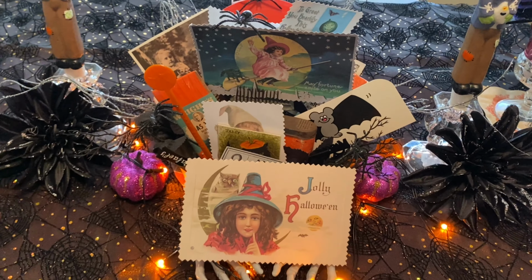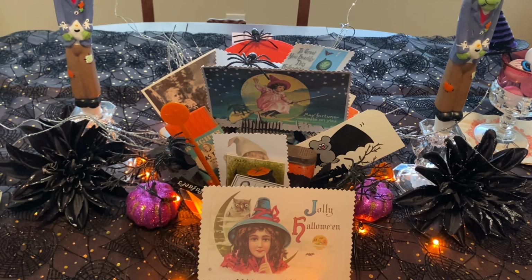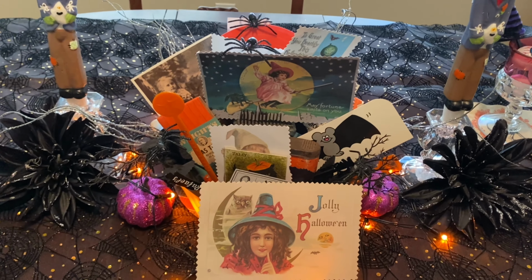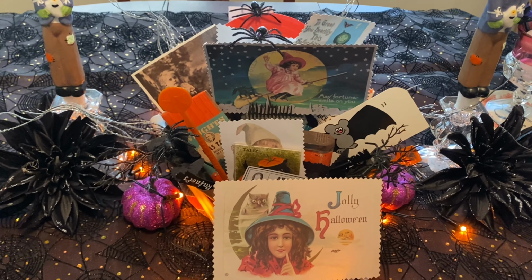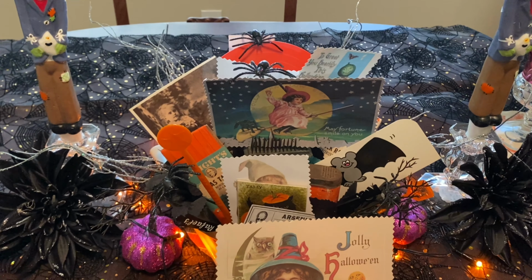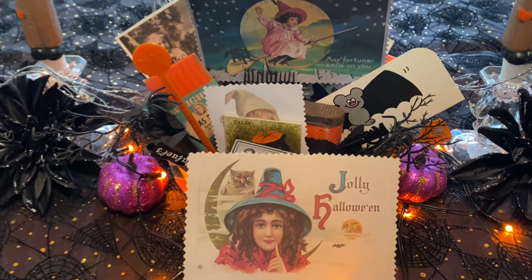And again, a lot of these are free graphics that you can get off of the computer, and you just add a bunch of things to any kind of bowl, a glass bowl or anything like that, any kind of vessel, and you can fill it with all types of ephemera to create your very own ephemera bowl.